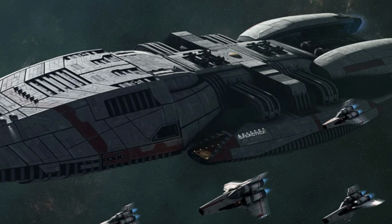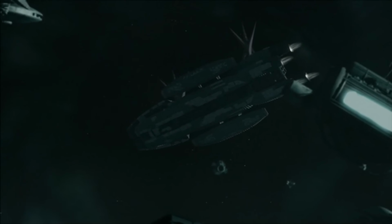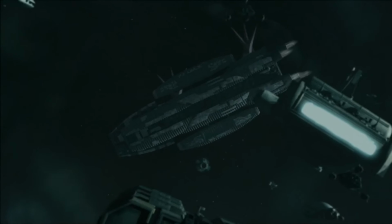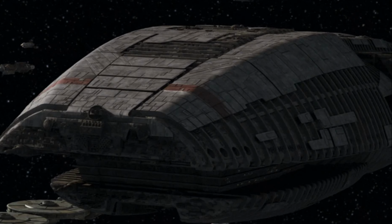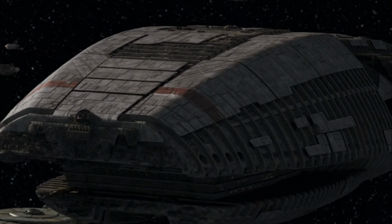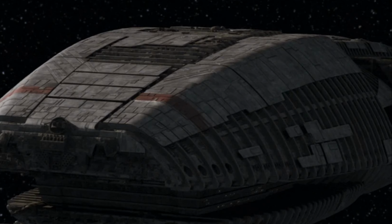For example, Galactica was meant to represent Caprica, and also to show a degree of unity within the recently established 12 colonies of Cobalt. Out of these original 12 Battlestars, only 2 would survive the war fully intact, with only Galactica surviving until the fall of the 12 colonies.